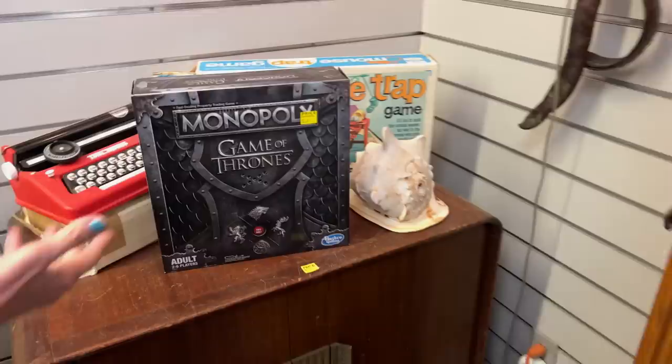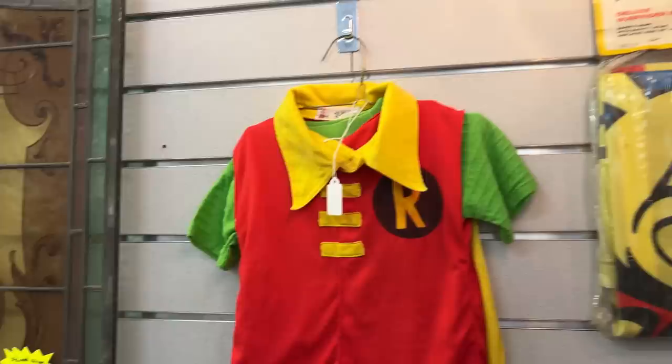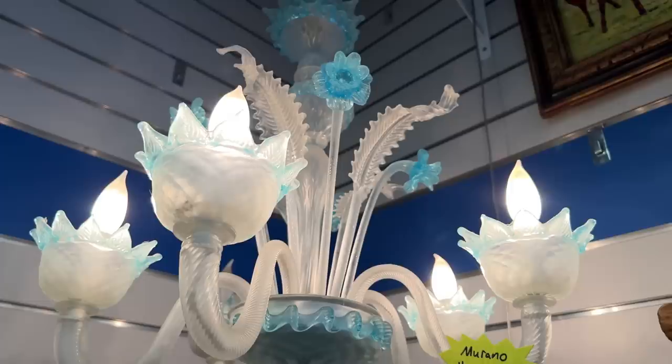Look at the little Robin costume. Gee golly, Willikers, Batman. Do we have room? We'll make room if you buy that. Wow. That's really gorgeous. 25% off everything except for firm items. And he would have held salt and peppers.